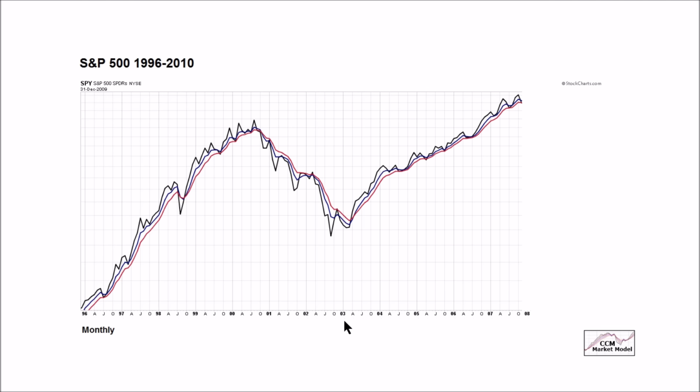From 2003 all the way into calendar year 2008, we have volatility to ignore, volatility to ignore, because the primary trend is up. Blue never drops below red on a closing basis on a monthly chart. And then in early 2008, the chart starts to look different and we flip to volatility to respect.